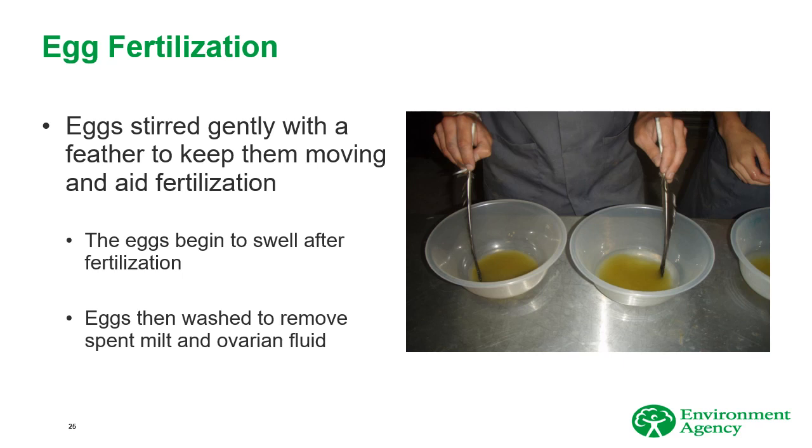The eggs are then stirred very gently using a feather to aid the fertilisation and to keep them moving. Some eggs are sticky, some eggs aren't. The movement stops these eggs sticking together in one large clump. As the fertilisation takes place, the eggs begin to swell and take on the liquid that's around them in the bowl. We then wash the eggs to remove any spent milk, any ovarian fluid and anything else that may be in there, so they're a nice clean bowl of eggs ready to be laid down to incubate.